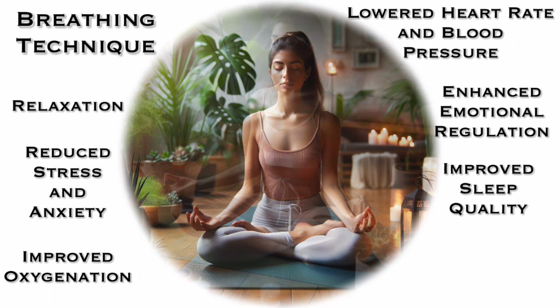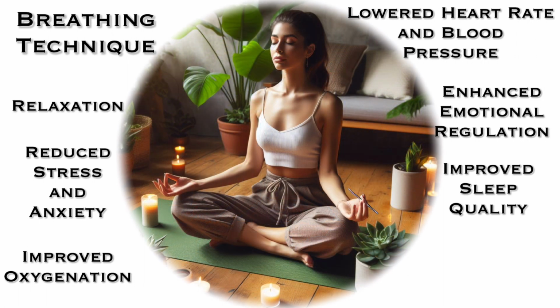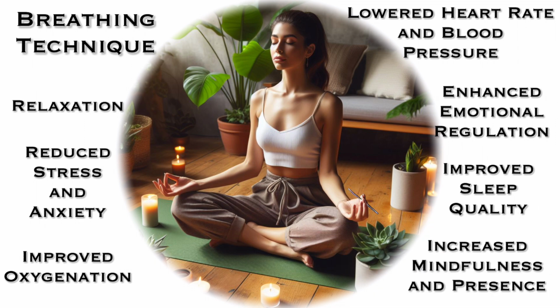Practicing diaphragmatic breathing before bedtime can help prepare your body and mind for sleep. By inducing a state of relaxation, this breathing technique can promote deeper, more restful sleep, leading to improved overall sleep quality and better mood and cognitive function during the day. Number 7, increased mindfulness and presence.